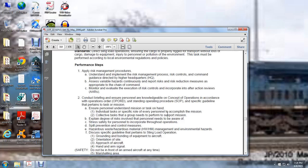Conducting a brief and ensuring the personnel's knowledge and conception of the operation in accordance with the operation orders, unit standing authorization procedures, and specific guidelines that pertain to the task or mission. Ensure personnel understand the mission, the task at hand, individual task, and a specific role of every personnel to accomplish the mission. Collective task of the group needed to perform the superordinate mission. Explain the degree of the risk involved.